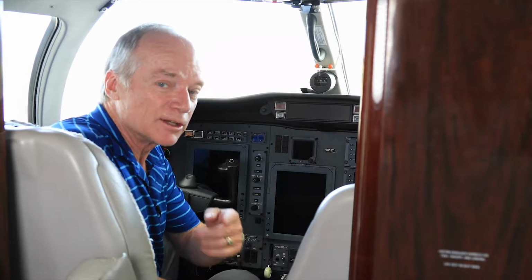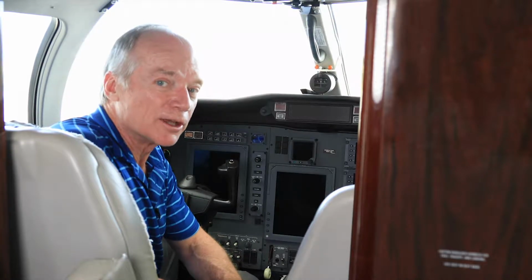A circle to land is one of the most challenging approaches in the book, and if it's not done using the proper practices like in our SOPs, it can get pretty ugly. Safety consultant Neil Singer has some eye-opening thoughts. Neil? Thanks, Charlie. We trained for a circle to land, but we don't often fly them. When things go wrong, they can go wrong pretty quickly.